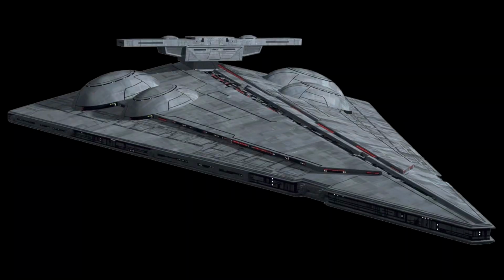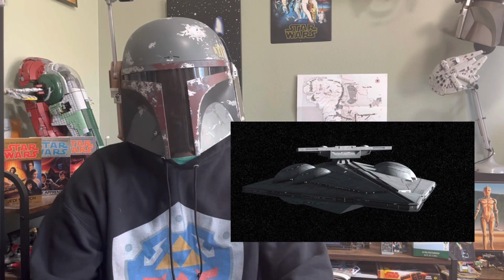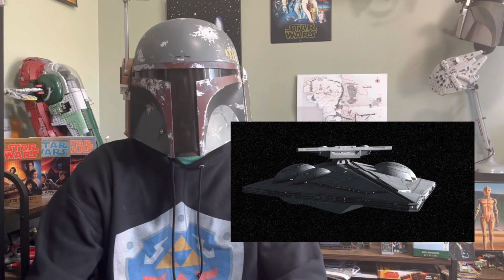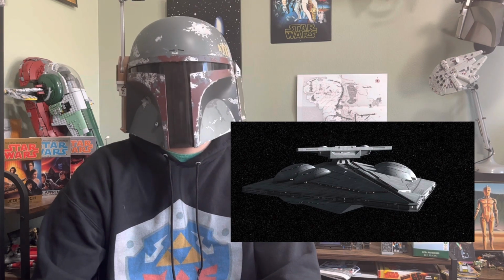Whose whole deal is kind of using tractor beams, and that is the Interdictor class Star Destroyer. Kind of a smaller Star Destroyer. It's got these kind of circular orb things almost coming off to the side. We saw these a bit in Rebels. Again, not too much of a dissimilar look from the original ISD, but definitely a cool variation. It's definitely something I'd like to see in LEGO.